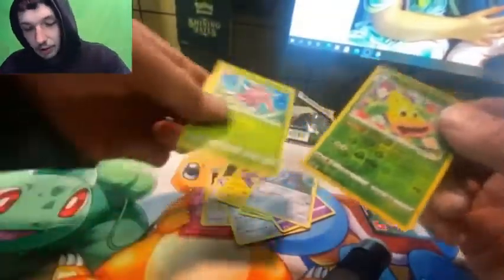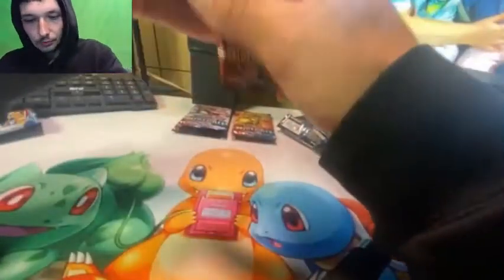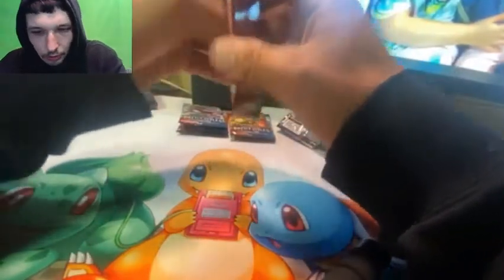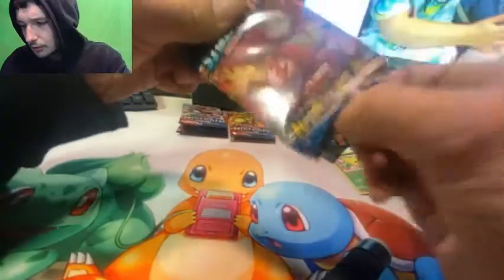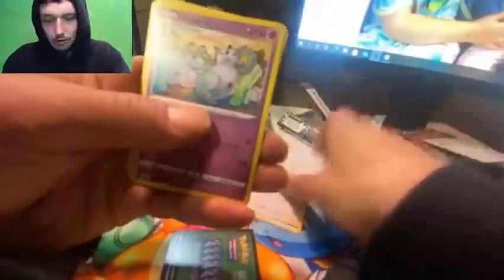First Weeping Bell and a regular Lurantis, not good. There's a code card for you guys. I don't know if I forgot to give you that last one, guys. If I did, I'm so sorry. This one has a little bit of glue on top, and it has glue on the bottom. I don't know, guys, this is kind of sketching me out now. Now I'm starting to feel like I got a resealed pack at this point. This is kind of scary. I mean, the cards do look okay though. The card counts do equal out, so.